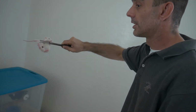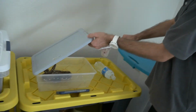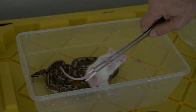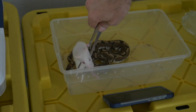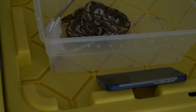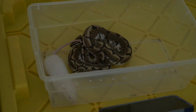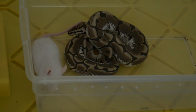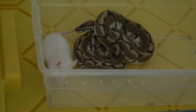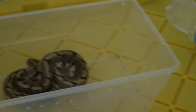So we're going to take this over here and we're going to give it to this girl over here. She's probably hungry. Don't bite me, rat. Don't bite me. Get down. All right. Are you hungry, girl? Oh, yeah. Oh, no. She may have eaten before I got her, but not sure. So neither one of these are interested in food right now.